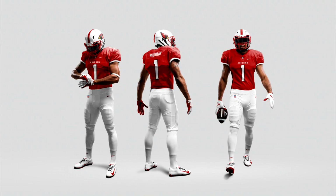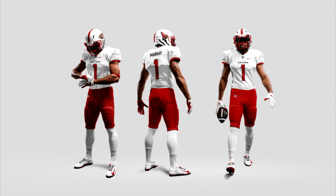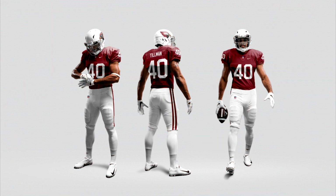For the Arizona Cardinals, we have a revamped look to showcase the classic Cardinals colors and the state flag, which is an element of Arizona's classic uniforms. The black accent provides contrast between the bright red and the white and ties the uniform together, I think. And the Pat Tillman era alternate pays tribute to the American hero, Pat Tillman.